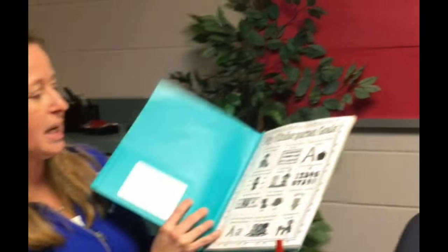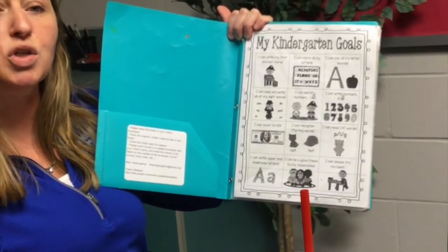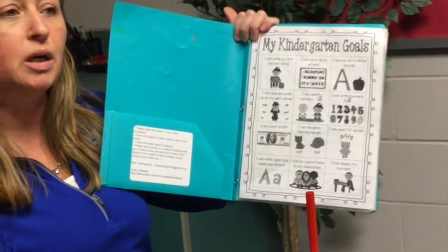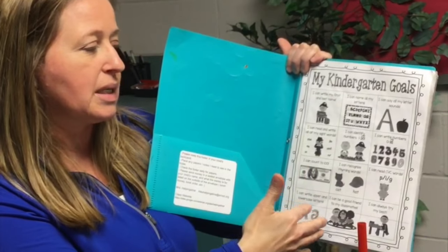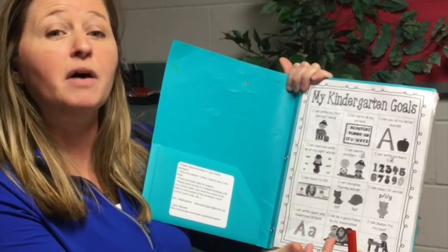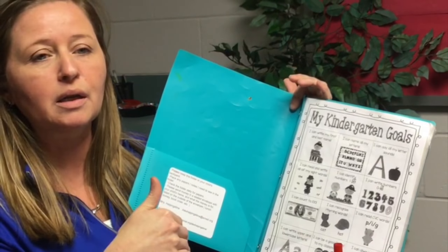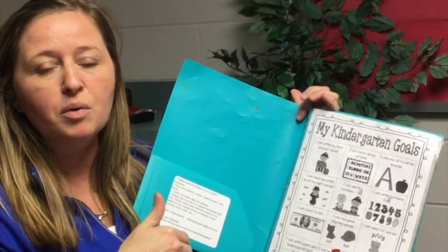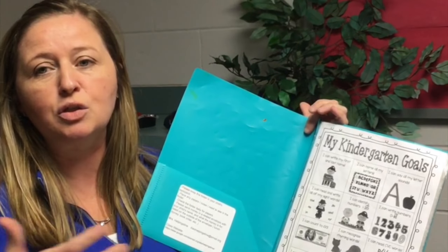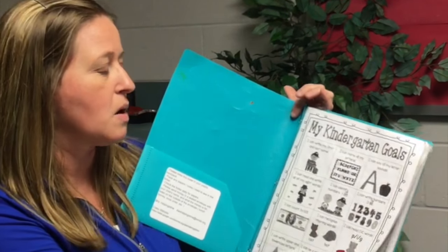And so our kids start out with this folder at the beginning of the year, and it just says my kindergarten goals, and it has some overarching goals, like learning all the letter sounds, learning all the letter names, reading CVC words. This is nice because we can tell parents, you can practice any of these things in a fun way. And we talk about how to incorporate that. At our kindergarten parent orientation meeting, we talk about how you can incorporate that learning into your normal day, that it doesn't have to be a sit and memorization type thing.